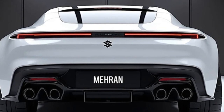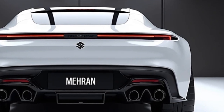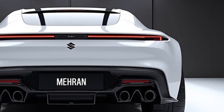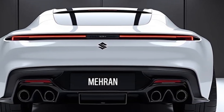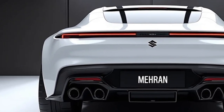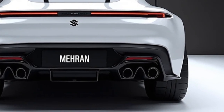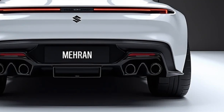Safety is one area where the new Mehran tries to make a real difference. While it won't have all the latest high-end safety tech, it now comes standard with dual front airbags, ABS brakes, and a reinforced body structure. This is a big deal considering the older models had almost no modern safety equipment. Suzuki's decision to include these features shows that even in budget segments, safety is no longer negotiable.